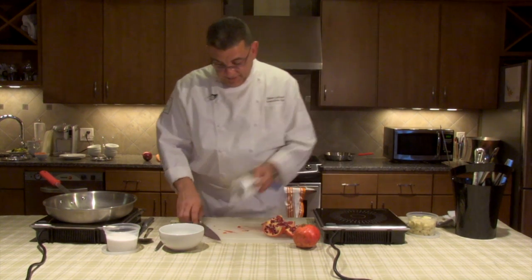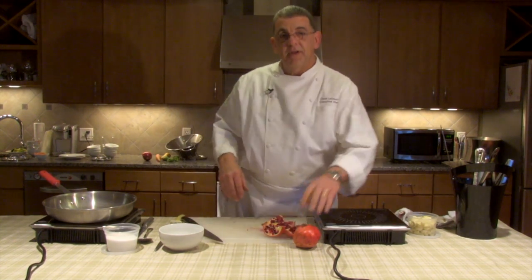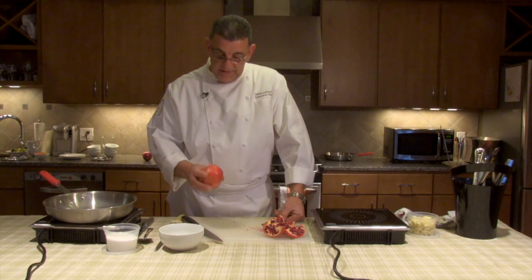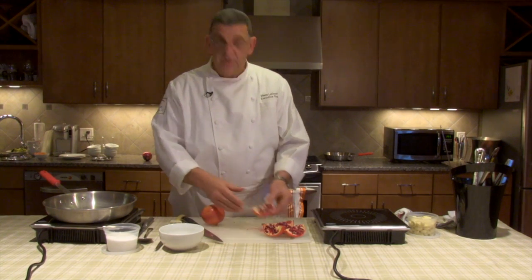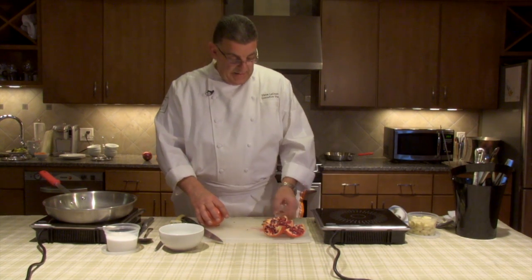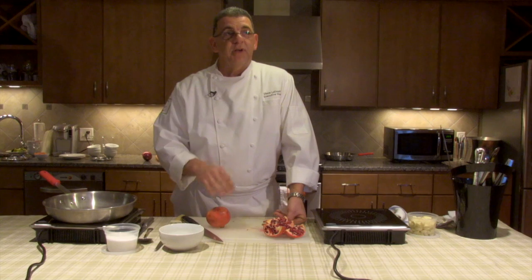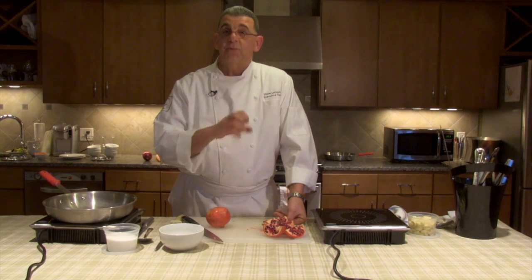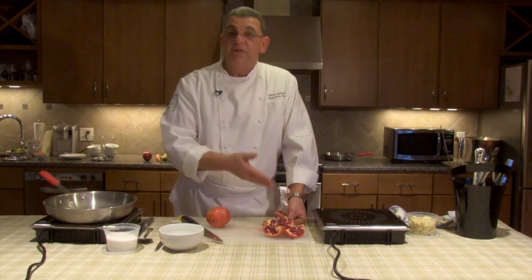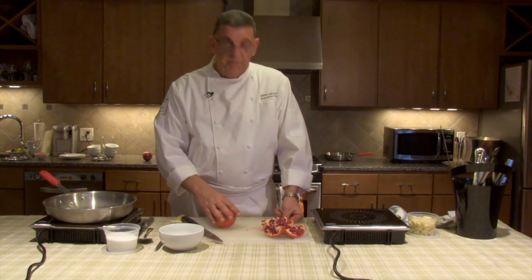I love pomegranates, great winter use. You'll see them around all the time. They make beautiful holiday decorations, but they are naturally loaded with antioxidants. It's one of the healthiest fruits you can eat, but they have a nice tartness to them and a nice crunch to them too. And I like to contrast in things like salads with goat cheese, where you have a soft goat cheese. You have a nice contrast to that with the crunch and the tartness of the pomegranate.